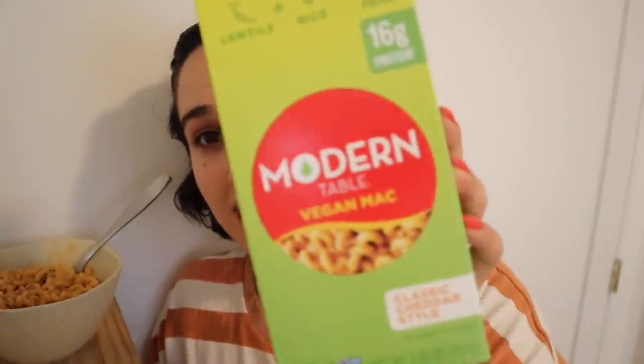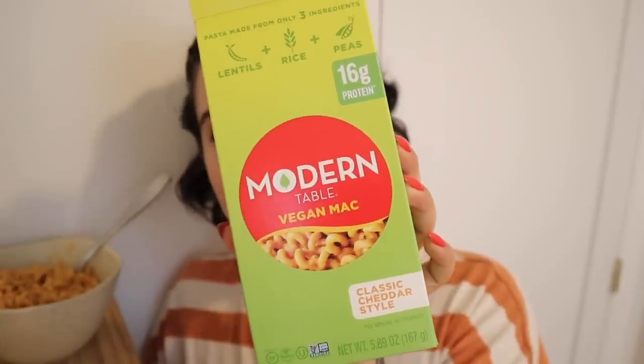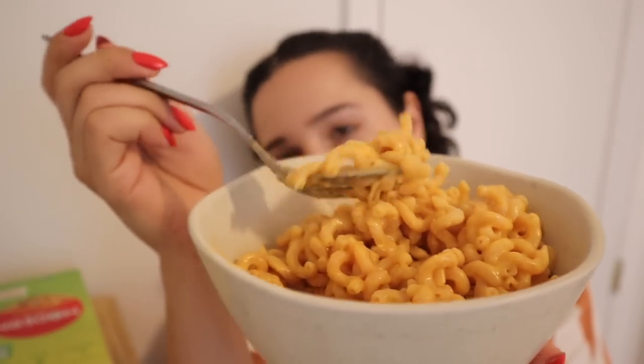So I pulled out the one that was actually recommended to me the most, which is this one from Modern Table. Not only was it recommended to me the most, but it also is made out of protein pasta, and you guys know I love protein pasta. Here we go. The whole box is technically 2 servings, but I think I will eat it in 1 serving.